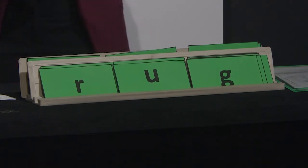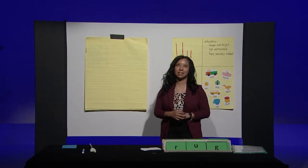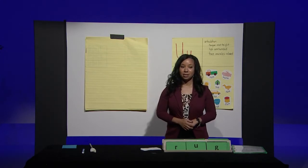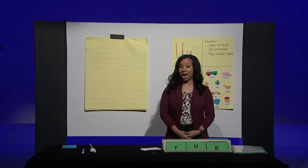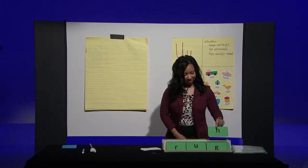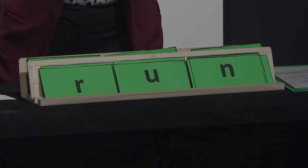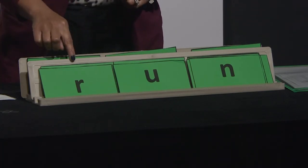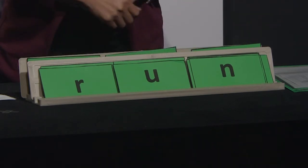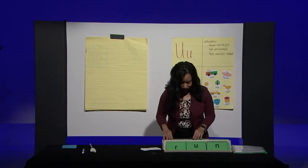Let's try one more. What would happen if I change the g sound in rug to n? What would be our new word? You're correct, boys and girls. Our new word would be run. Are you ready to try one on your own? Let's do one more.